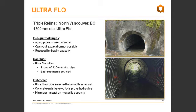And you'll notice that that comes up a lot in these challenges when you're relining. Anytime you're reducing the size of the new pipe, you're reducing your hydraulic capacity, so you have to be sensitive to that. So the particularly interesting thing on this site is that the engineer actually designed a beveled end on the end of the new pipes.